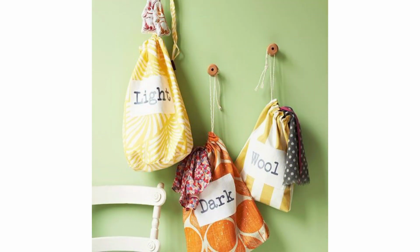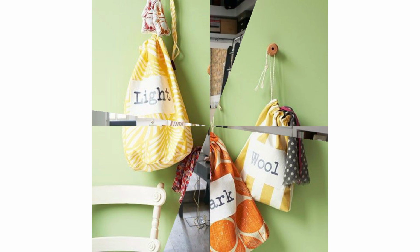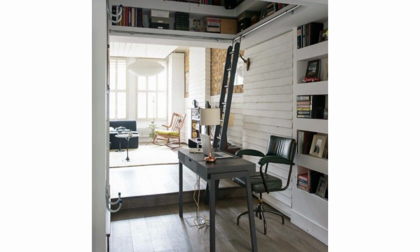If you can't install pull-out storage or don't want to deal with the hassle, bins are the perfect alternative. This solution allows you to see what's in the back of your cabinet without removing all of the items in the front. Simply slide out the bin, grab what you need, and slide it back.